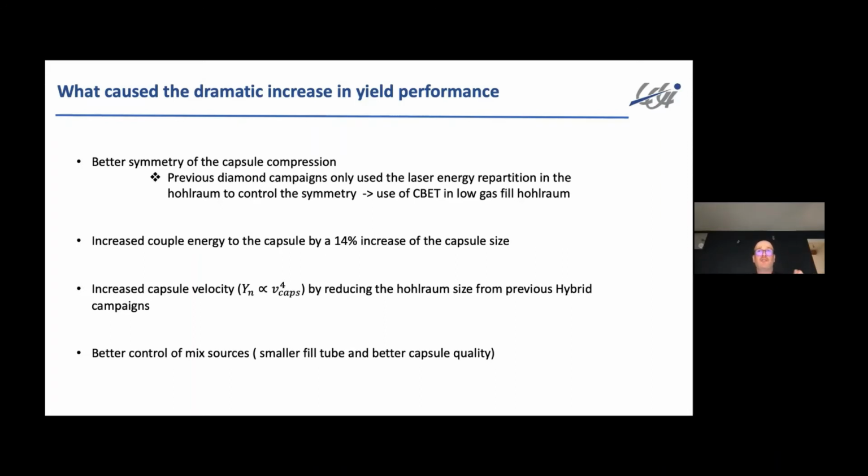Increased coupling energy by 14% just because of the size of the capsule. Increased capsule velocity, and the yield goes up as the implosion velocity to the 4th power. So if you increase the velocity, and if you don't have hydro instabilities, the yield should go up rather quickly. By reducing the hohlraum size from the previous shot, you increase the radiative temperature, and you increase the yield. And importantly, better control of mixed sources, which is a smaller fill tube and capsule quality. And I explained that here.